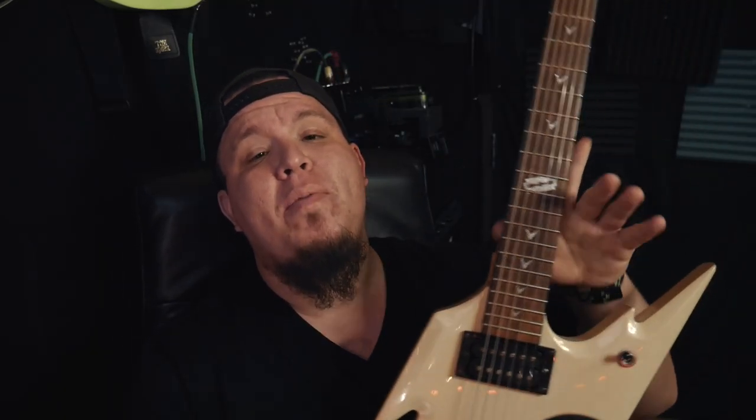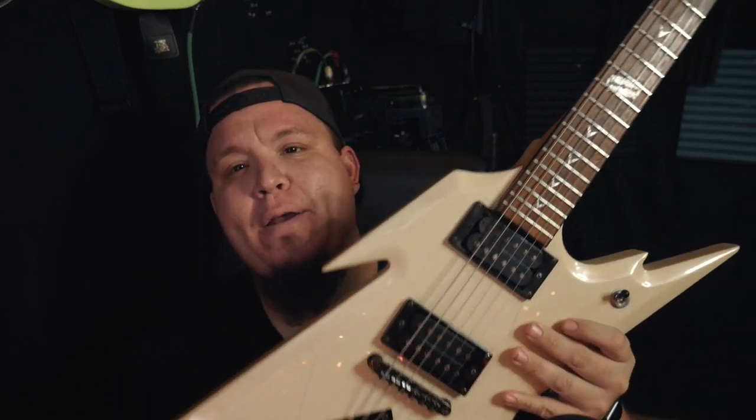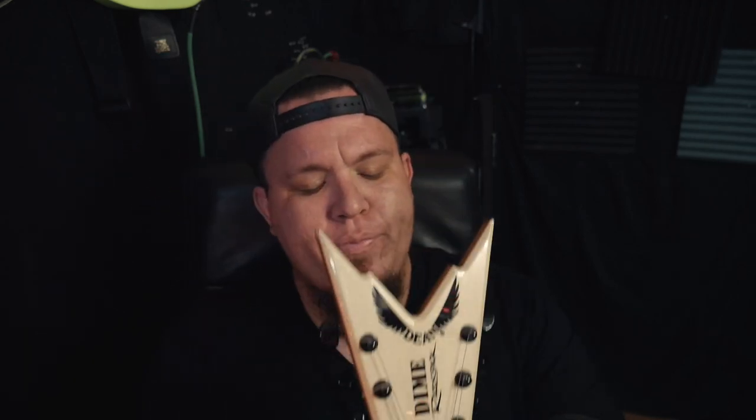So for those of you guys that don't know what I'm talking about, I am talking about my Dean Razorback. This is one of the first Dean Razorback models that they released. I believe it was back in 2007. And I kind of wanted to go into this story, talk about how I got this guitar and talk about what it means to me and talk about what happened and how I got it back.